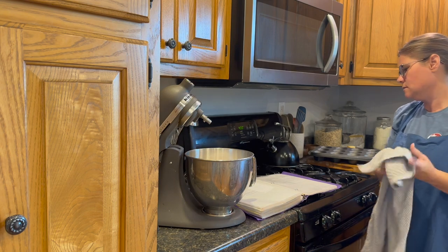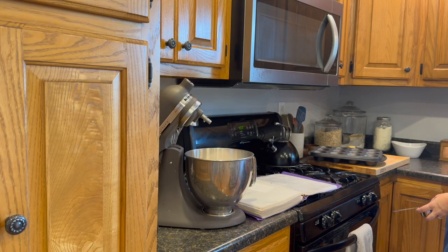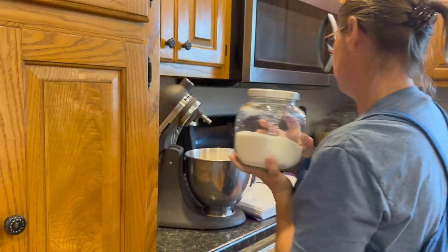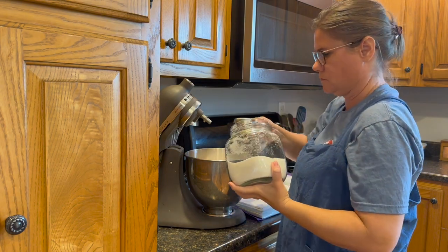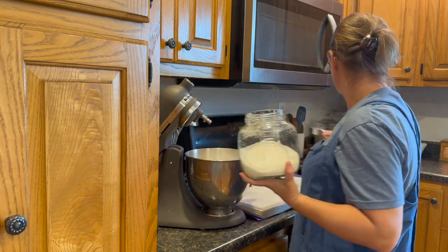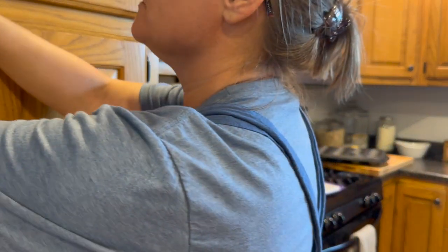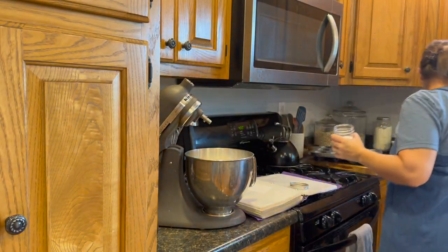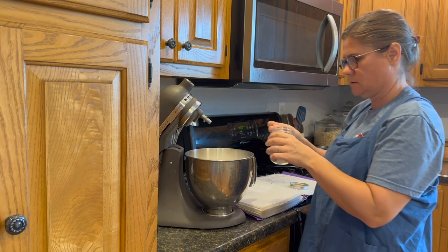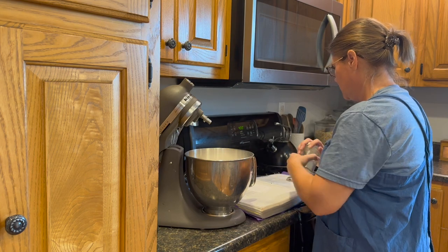Okay. So next, 2/3 cup of sugar. I go a little bit less on the sugar. But 2/3 means I need 1 1/3. I'll probably just do 1. This is a 1/3 cup measure. Teaspoons, so I need 2 tablespoons of baking powder. And 1 teaspoon of salt.